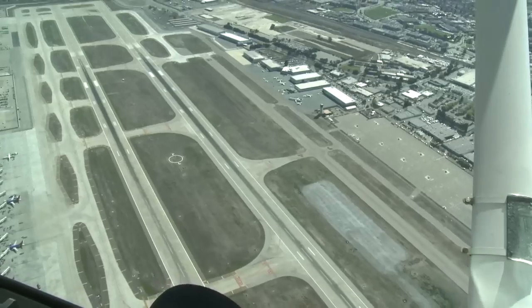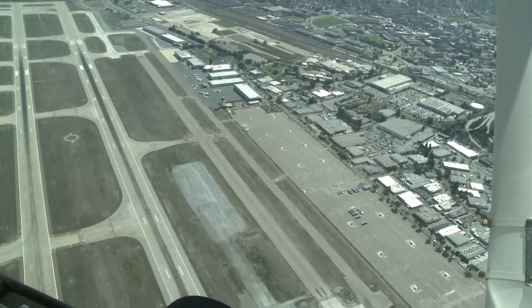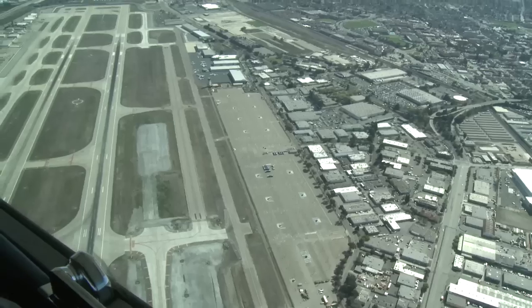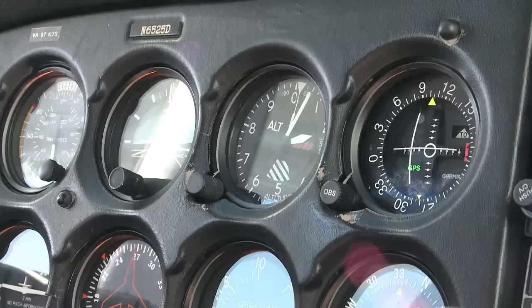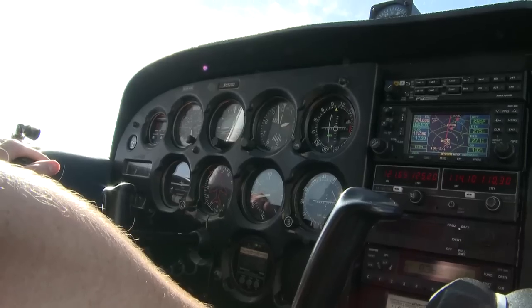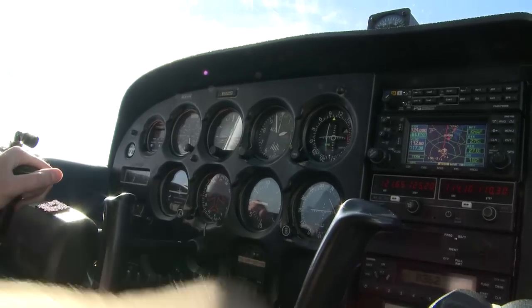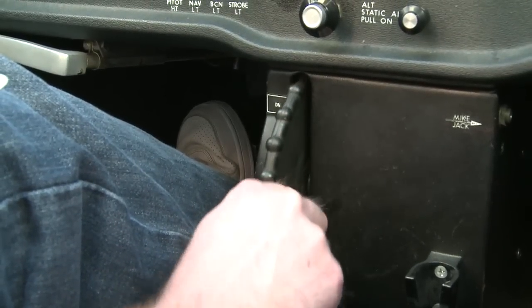And we're flying right over the north end of San Jose International right now. So we have a 500 feet per minute descent, going down to 2,000 feet, heading 270. Okay, we're at 2,000. I'm going to add a little power back and raise the nose just a little bit. And I want it to trim off so I don't have to hold any pressure. If I let go of the plane, it stays pretty much doing what I want, so that's good.